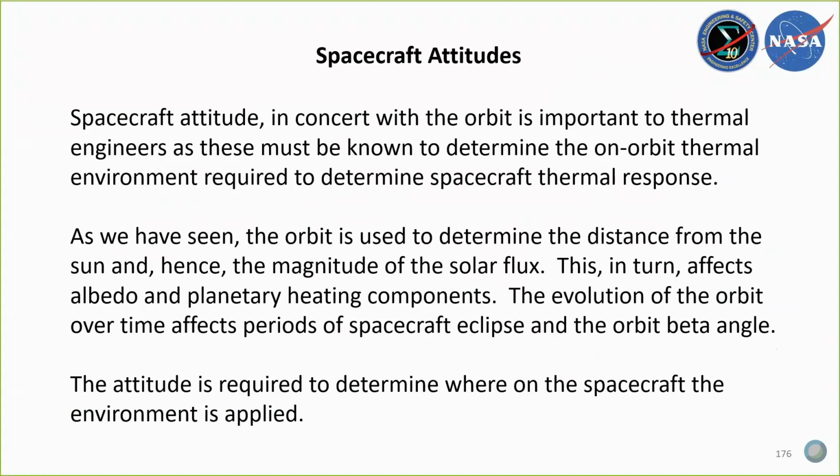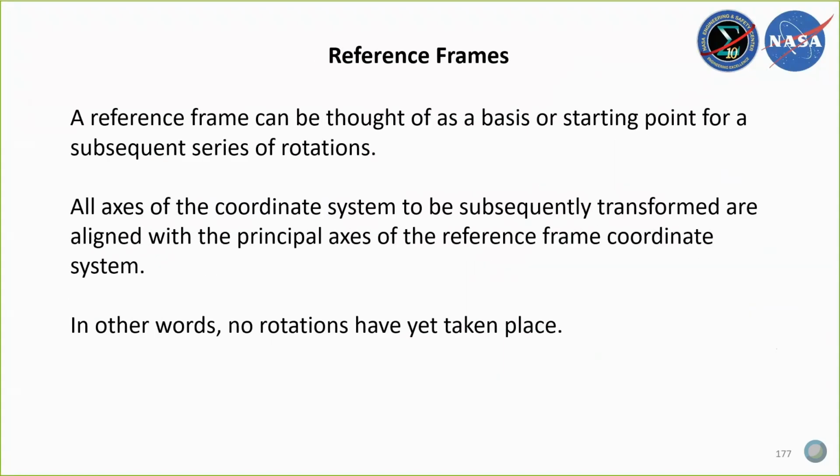Okay? So the attitude in concert with the orbit is really important to thermal engineers because you really need to know all of that to determine the thermal environment and what surfaces see what particular heating sources. So, the orbit's used to determine the distance from the sun and the magnitude of the solar flux. That affects the albedo and planetary heating components. So if you go to my introduction to on-orbit thermal environments, you'll see we do heat balances on the Earth and use that to calculate what the planetary heating fluxes are, et cetera. And then the evolution of the orbit over time affects the periods of spacecraft eclipse and orbit beta angle. So all of that is important to thermal engineers.